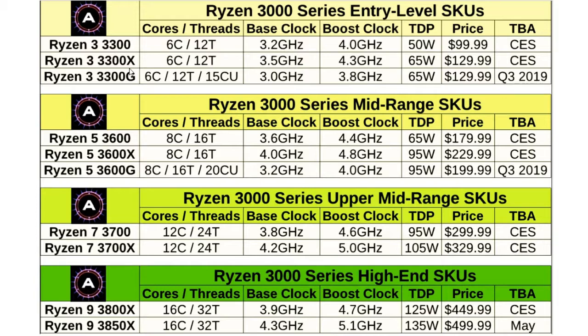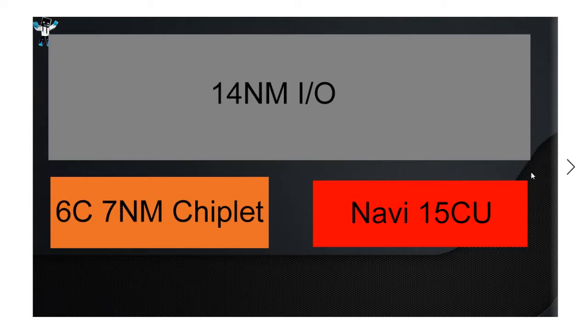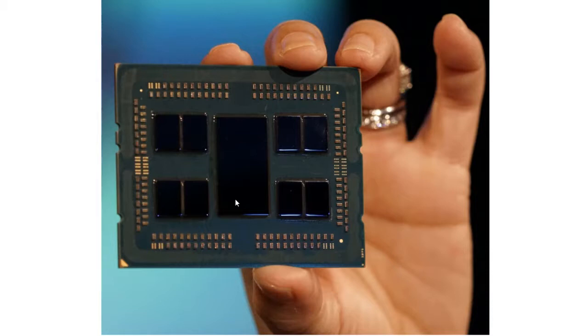That's extraordinary. Remember, if you look over here, I'm going to assume that this is how it's going to look, with a 14 nanometer I/O, with a 6 core 7 nanometer chiplet design, as they announced in their Epyc processor lineup, which is their server based computing stuff. If you look right here, yes, this is Threadripper sized chips. This over here is the 14 nanometer I/O. These are the chiplets. There's 4 chiplets to this, each one having 8 cores, 16 threads, if I'm not mistaken. 8 times 4.